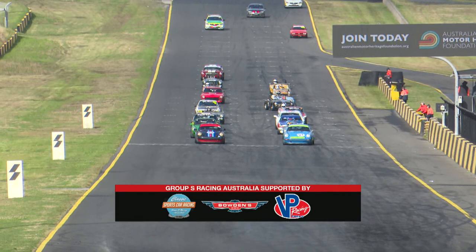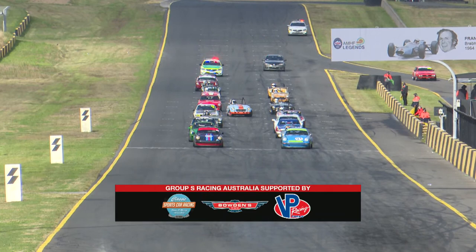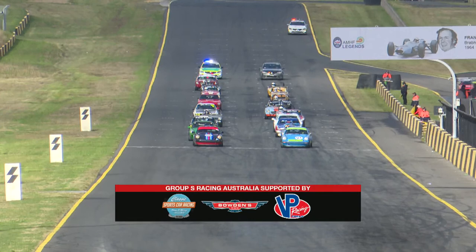Kent Brown moves into his spot, normally filling up grids on Group S. Oh, that's interesting, because most categories take the position that they finished the last race in. And this is a bit of a shambles. Anyway, it is what it is, and we've certainly got less numbers than we've had earlier in the week.